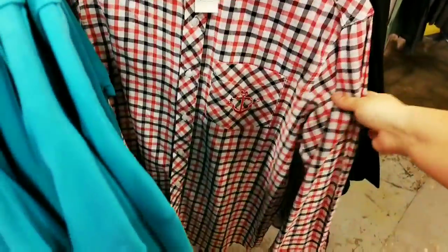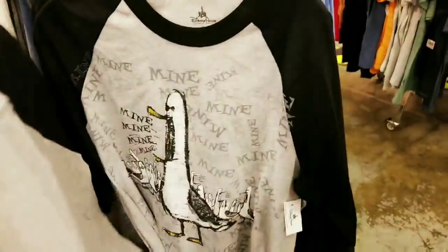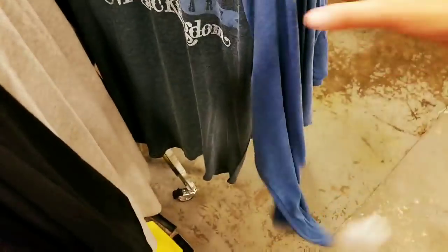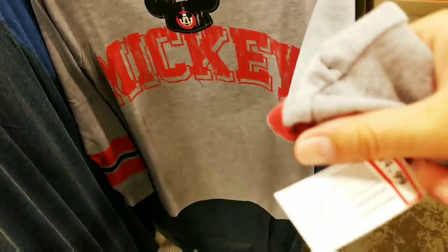$14.99. This is my favorite color. Disney Cruise Line, $17.99. $9.99. I really like this one. Let me tell you something about this shirt. It is in the men's apparel, but I would rock it myself. It's so soft. It's super lightweight. I really like it. $14.99. What else we got?